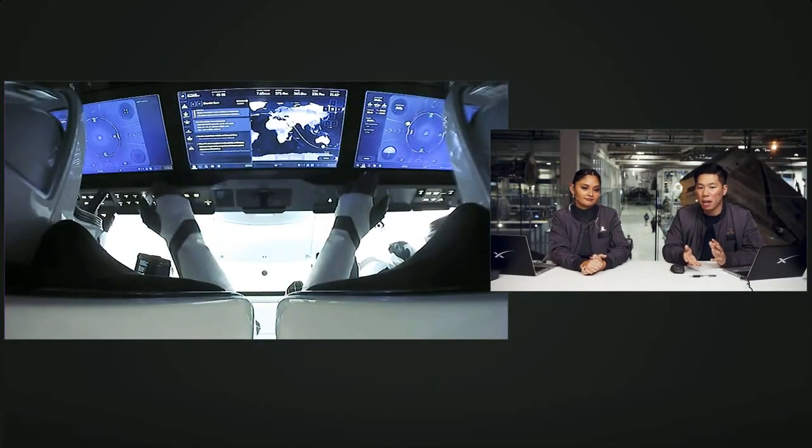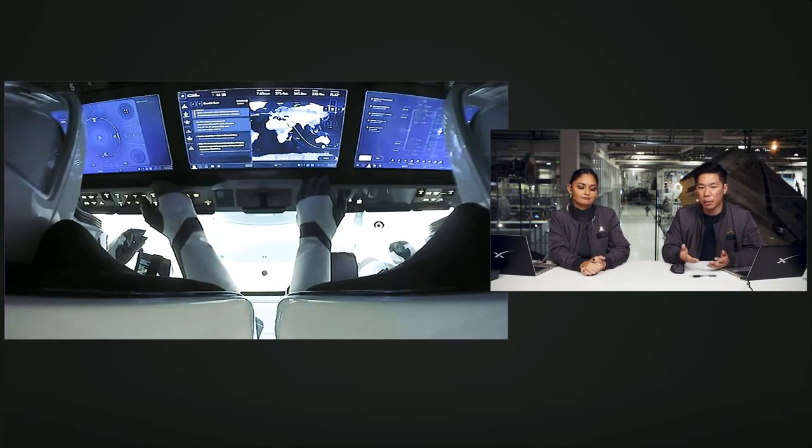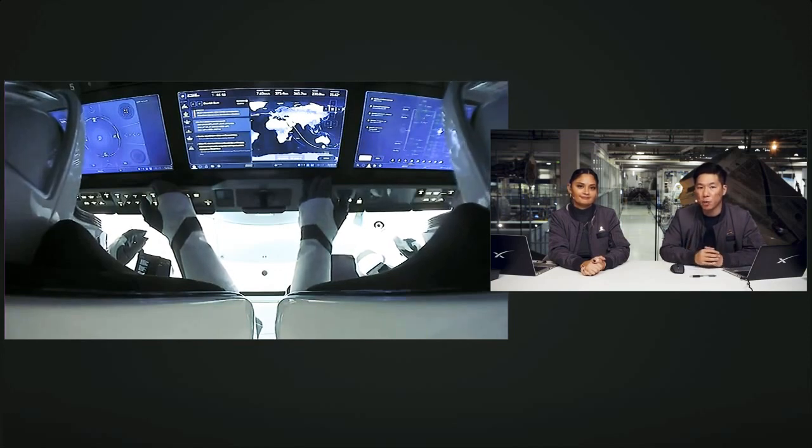Dragon also has another subset of engines known as the Super Dracos. We're not using them as part of the splashdown. They're super strong, and they're really only reserved for the launch escape system during ascent or in case there was an emergency, but we're just relying on the Draco engines right now.